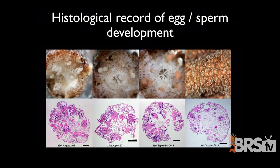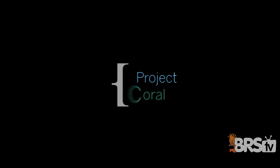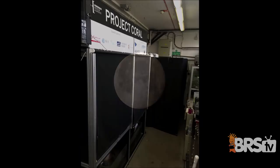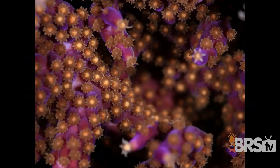So in this video, you'll see the sort of process. And part of that, you need to block out that external light environment. So this is a generic sort of video of spawning. We know the lunar cycle is the trigger. So we create a double tent system. So we're controlling this sort of light-dark environment. We use red light to look for this. This is called setting.